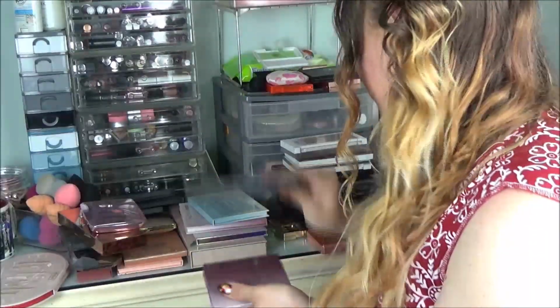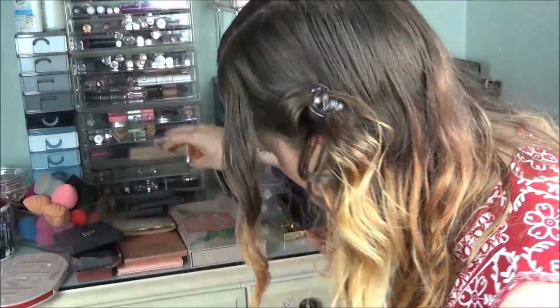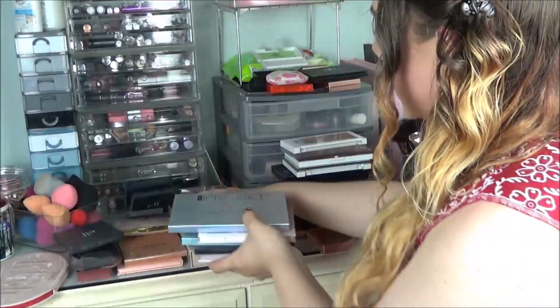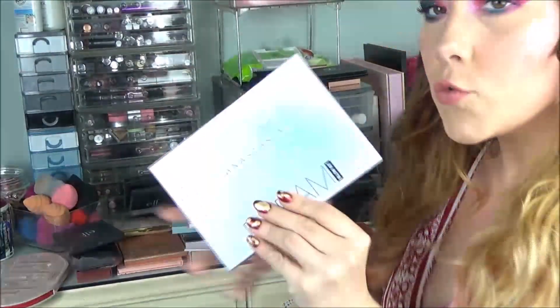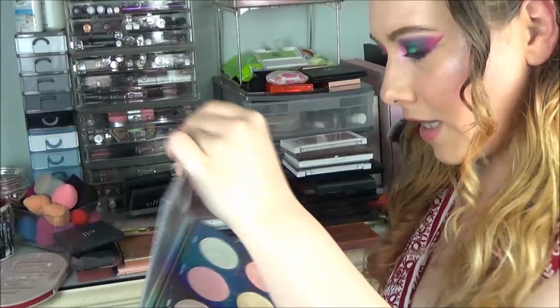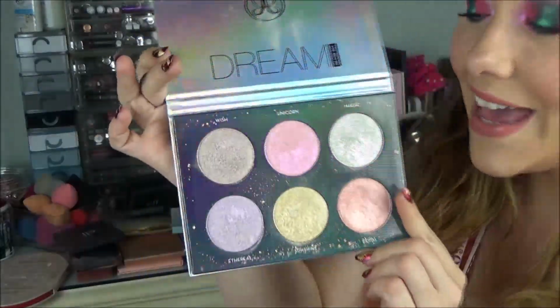Let me see if I can get all the Anastasia together. All right, I think we've got all the Anastasia. Yes, we do. All right, so this is my little Anastasia face collection. First, we have, of course, the Dream Glow Kit. It went on sale, and of course, I bought it up. And I do like it.